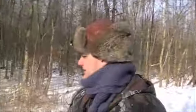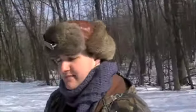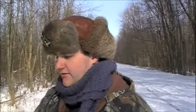I'm not going to stop to point out every track I see, but I will point out especially distinctive tracks or things that might help you understand which direction an animal's moving in, or how fast or how large the animal is. Here's a good example. I mentioned rabbits. This isn't a very fresh track again, but rabbits are fun.